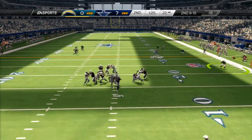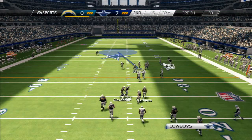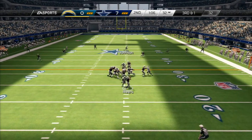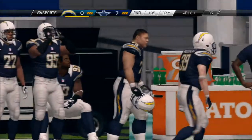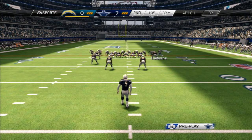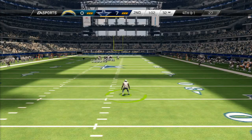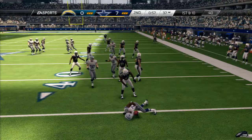Second down and 10. The quarterback throws to the right. In on the stop. No time to waste. They hurry to the line. Brown's in the slot. Third and short. He had no time to get set. They're in punting formation. Harris from the 27. And that's a gain of 10.